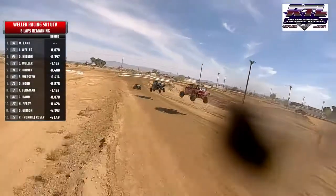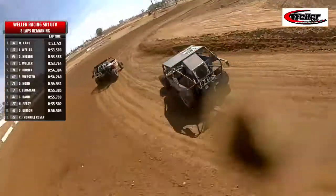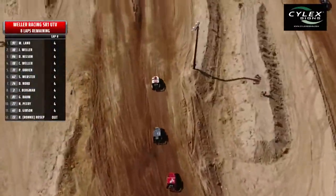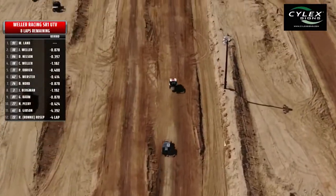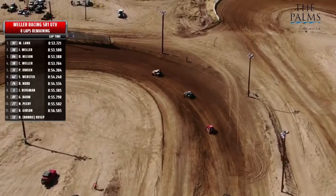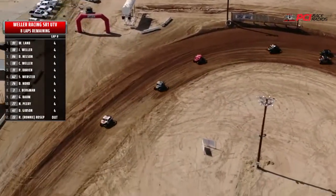Your leader right now, Jason Weller. Dustin Nelson now moving into that second spot over Matt Land in third. And so this will certainly be a race to the podium here. But again, we will see that mandatory caution come out here very shortly for these drivers. We'll get them re-racked and restacked and right back into our racing action.